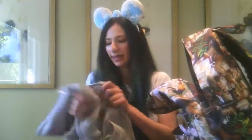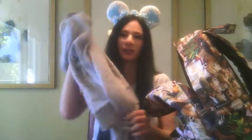Next, I am pulling out a light jacket because I did take a few breaks on this trip, this past trip to Disney World. I'm not a believer of breaks or costume changes or whatever, so I just bring a light jacket in case I get cold. If I'm there at night or the air conditioning is too much for me in a restaurant or something, it's just nice to have a light jacket with you.